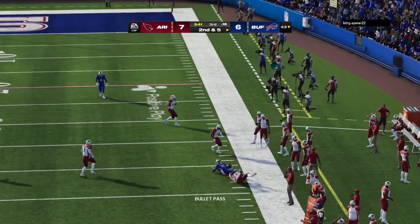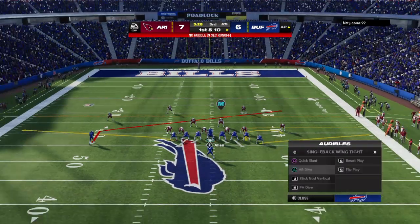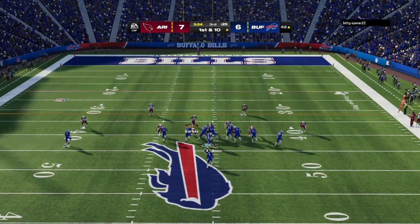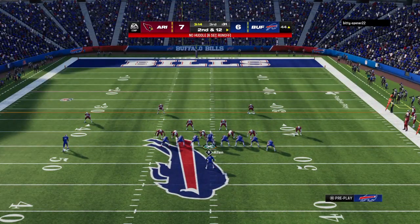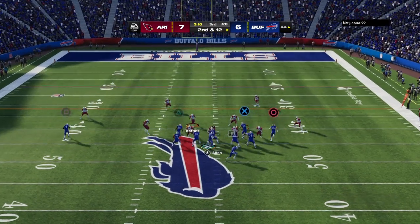Escaping the pressure right. Gets this one to Morris. And taking it across midfield and just shy of the 40. So into Cardinal territory now. It's 1st and 10 at the 42-yard line. And he is going to be stopped cold behind the line of scrimmage. Now they contend with a 2nd and 12 after the loss.